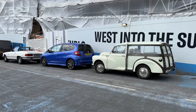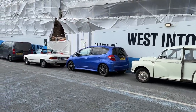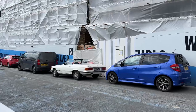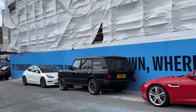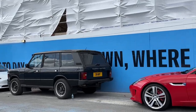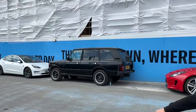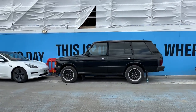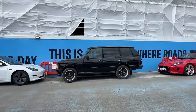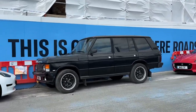So the event is actually called Classics and Cake. It's at Duke of London in Brentford. And here, just as you arrive, was that lovely Morris Traveller and a Mercedes SL. Ooh, what's this? A gorgeous Range Rover Vogue and a Jaguar F-Type. I like this Vogue. Now, normally they should have these triple spoke alloys that are body coloured, but actually I quite like these wheels. They're a little bit naughty, but quite fun, and they really work.